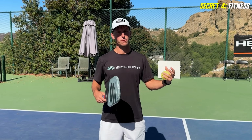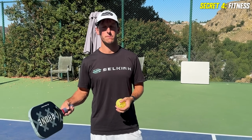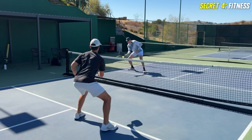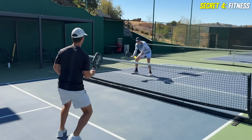Usually at this level, both teams have really good counterattacks. So the first team to speed up the ball might just be the team that loses that point as a result. The reason that fitness matters in this scenario is because in a dink rally, we're so low to the ground and we're constantly shuffling and moving around.